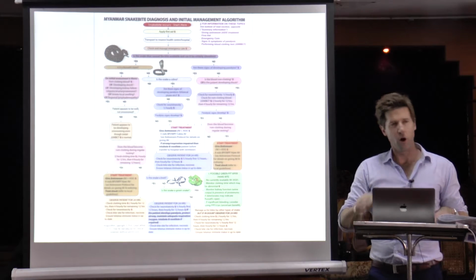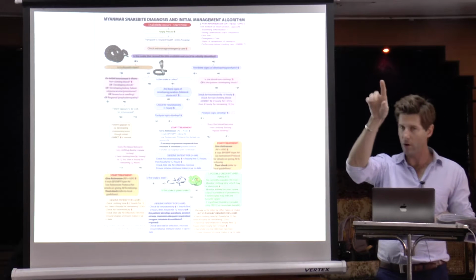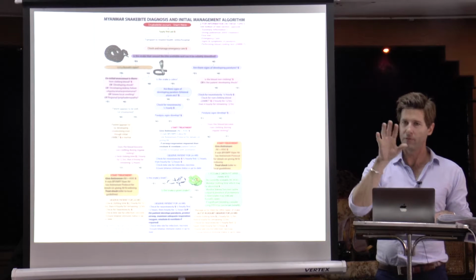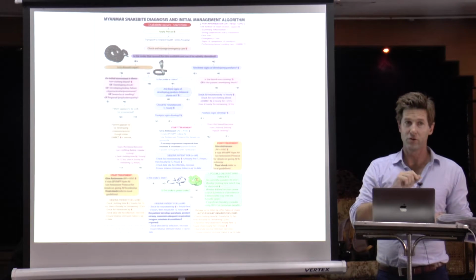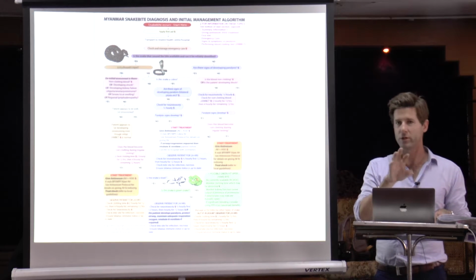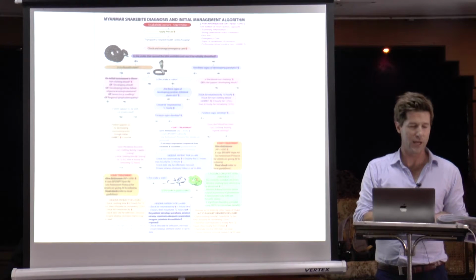Now, I hope that makes sense. The idea is just to follow those decision-making points through the diagram. And if you do that, I think in the vast majority of the patients presenting to your institutions, it will help you with the decision making around what type of snake this patient might have been bitten by and whether or not you should be giving the patient antivenom.